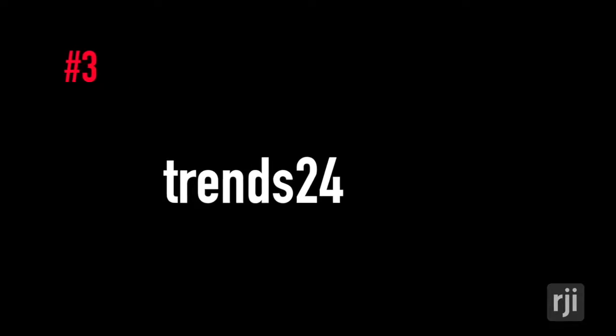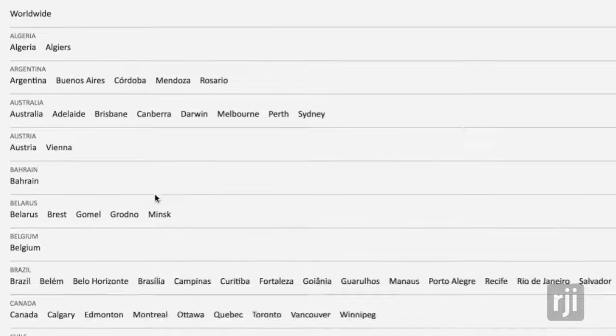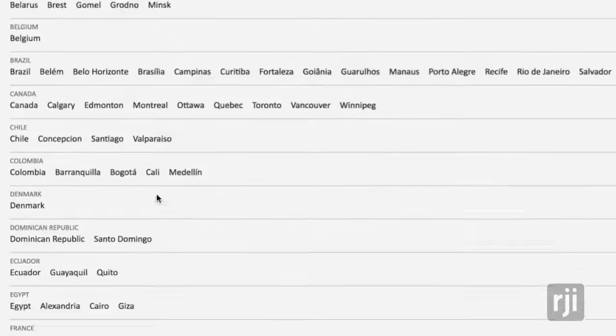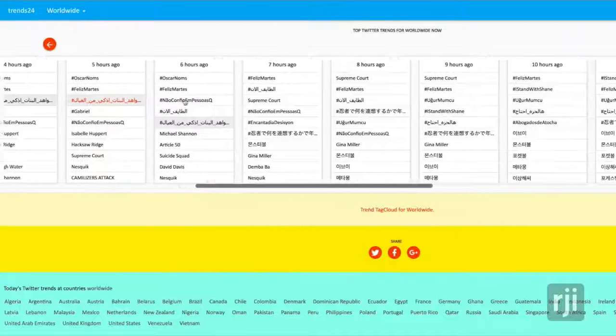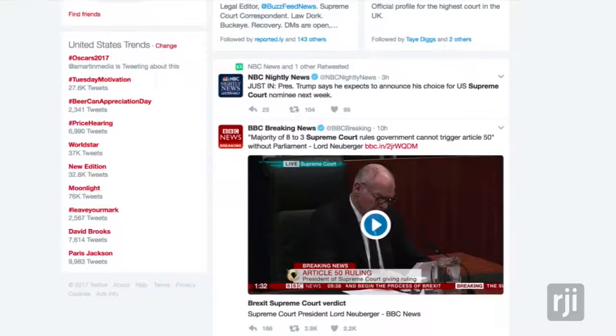Trends24 is a tool that helps to identify whether a hashtag is really trending worldwide. Just because something is appearing frequently in your timeline doesn't mean it's showing up everywhere. Trends24 gives users a global view of trending topics.